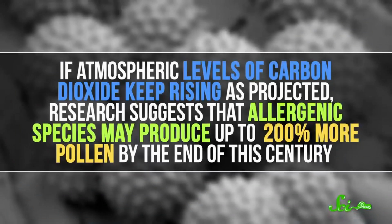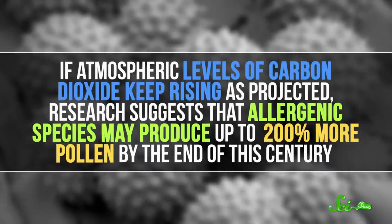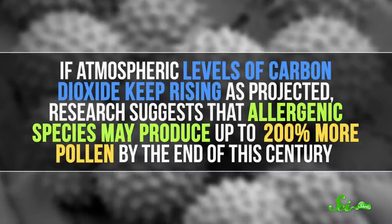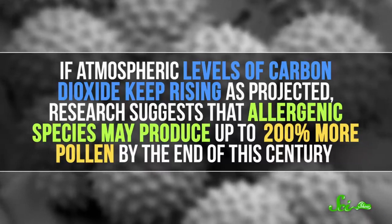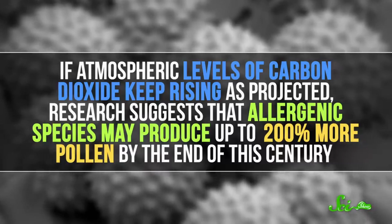And experiments have found that even though plants in high CO2 don't grow more flowers, the flowers they do grow end up producing more pollen. If atmospheric levels of carbon dioxide keep rising as projected, research suggests that allergenic species may produce up to 200% more pollen by the end of this century.